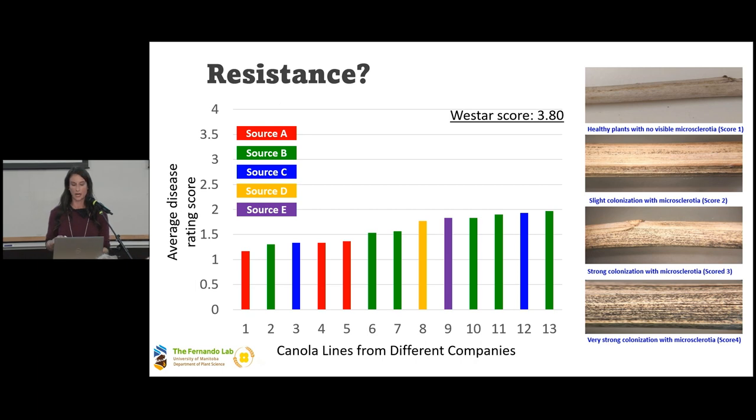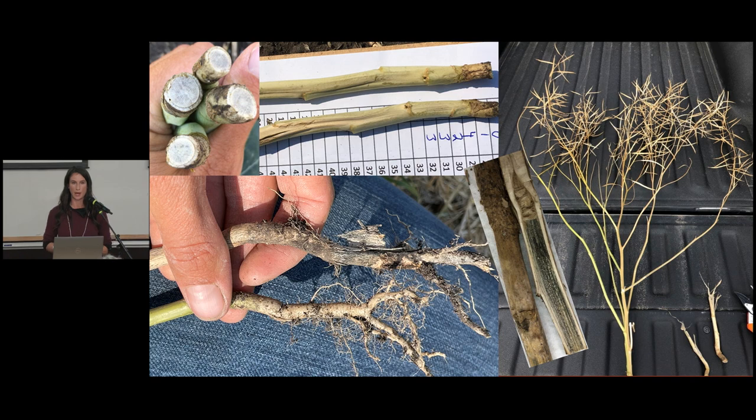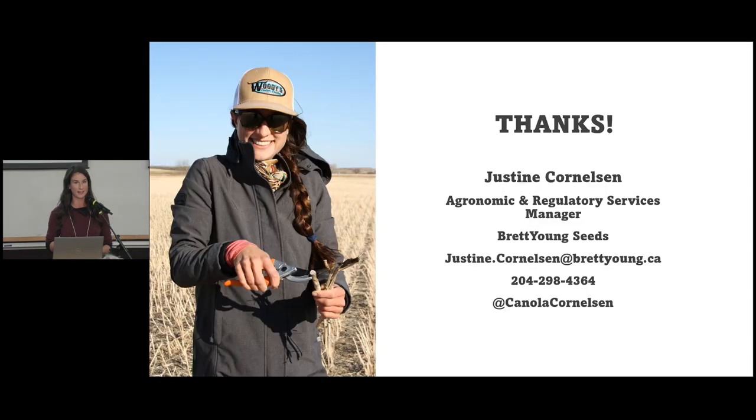We're going to see more and more companies start to identify their resistance within their hybrids. There's a few that already are. So if you're having issues, ask. And with that, I will wrap up. I hope to have generated probably more questions than answers today. We'll maybe get to the question period and talk a little bit on management, but our options are limited. Very limited until we get some more sources of resistance to use. And with that, I thank you for your time.